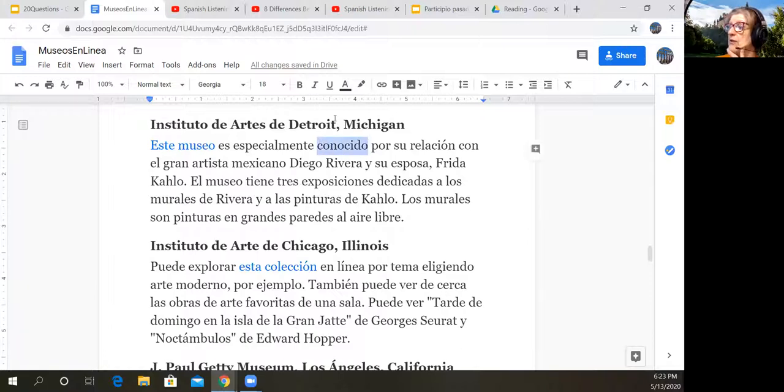Okay. Instituto de Artes de Detroit. Otra vez conocido, is especially known por su relación con el gran artista mexicano Diego Rivera y su esposa Frida Kahlo. Oddly enough, you would not think to equate maybe Detroit with Diego Rivera and Frida Kahlo. Diego Rivera fue un artista mexicano muy, muy famoso, famosísimo. Pintó murales. He painted murals. He specialized in murals. And it was actually a highly controversial guy due to being comunista.